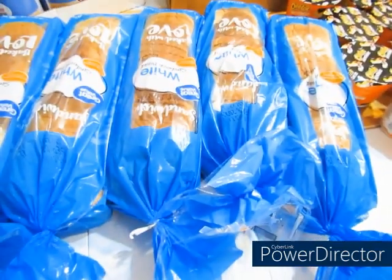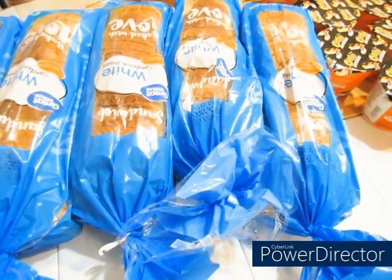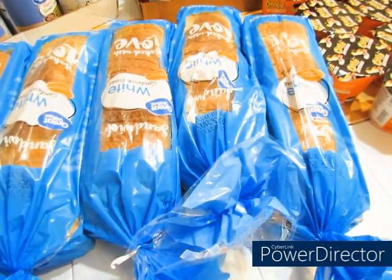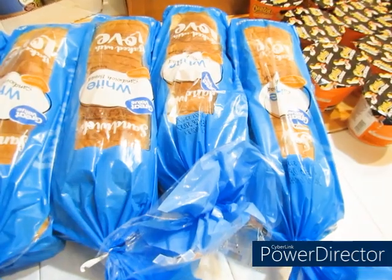I always stock up on bread. I do have bread in the deep freezer. This bread will go in the deep freezer because as long as it's frozen, you can take a loaf out in the morning. It'll be defrosted by the afternoon and you can't tell that it was ever frozen, okay?